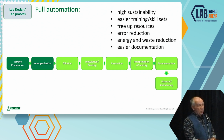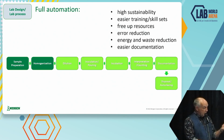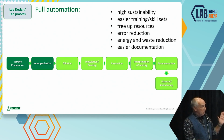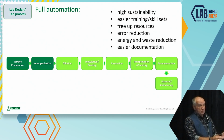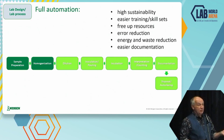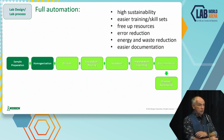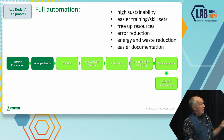If you combine all this, you still need to do the sample preparation and the homogenization, but then you can have a very efficient process with a robot doing the dilution steps up to the reading or interpretation step, documentation and waste reduction. If you follow this process, you see an 80% and even greater efficiency increase in a lab by using a method that is fully validated. So you can use it according to the reference method and gain a lot of efficiency.